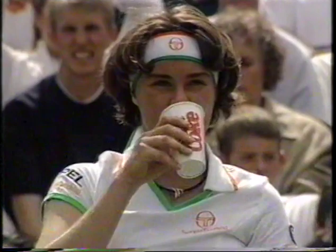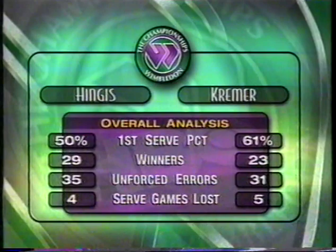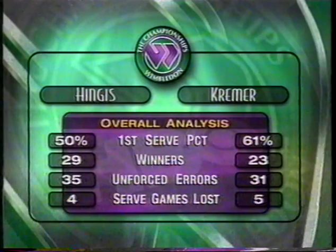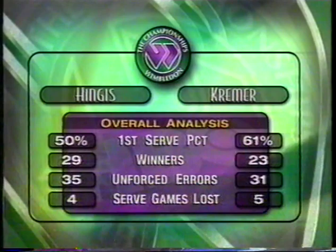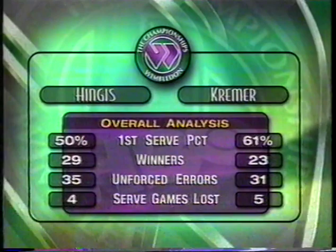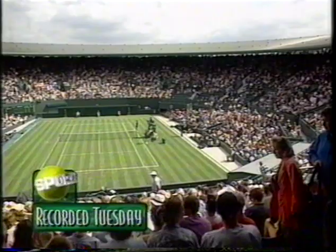Let's have a look now at our overall analysis, Mary, of this match. Hingis is getting hurt again. She's having trouble with her serve. She's been broken four times. And although she's had 10 chances to break Kremer, she's broken five, which is good, but 5 for 10 for Hingis is not good. She's made more unforced errors than Kremer. She's made more winners, but that's why this match is so close. Those numbers are not terribly impressive for Martina Hingis. Would you say 35 unforced errors, Mary, in two sets is a lot more than she usually has?